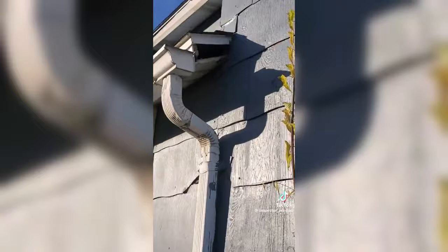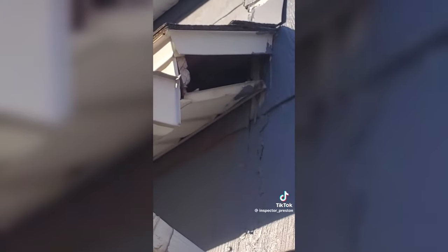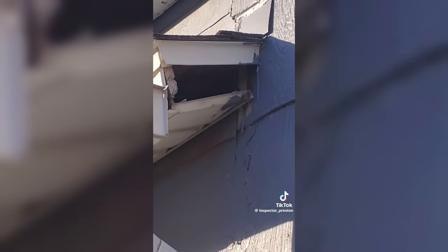That's a big bunch of nope. That's a big bunch of nope. Gee, honey, I wonder why there's squirrels running through the eaves of our home. I don't know. I'm still trying to figure out why there's water intrusion in our basement.